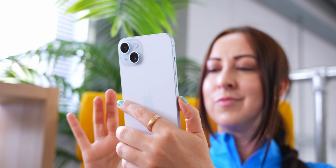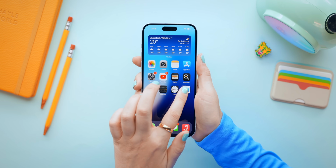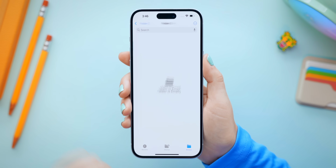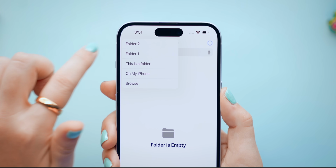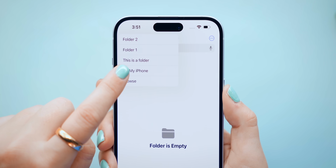So let's just say you're busy browsing through any one of your apps, whether it's Notes, Settings, or even the Health app. And as you browse that app, going deeper and deeper into features or different settings, if you want to go back, you can actually tap and hold on the back button, and this little secret menu will pop up, so you can just tap onto any one of these folders and instantly go back to them.